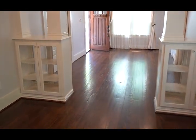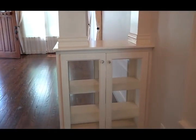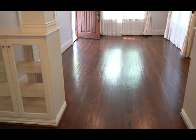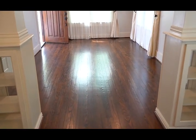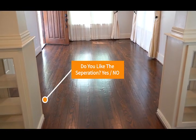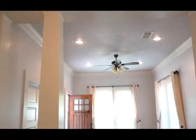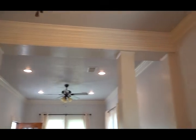Now under these piers, he did something kind of cool. He used this as some cabinetry and he put the clear panels here. It just adds a little bit of separation to the house. Instead of having just one big room, it adds some separation. Of course, there's supporting beams as well, as you can see. You need these supporting beams.